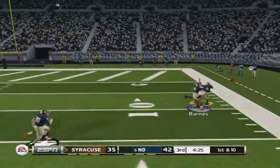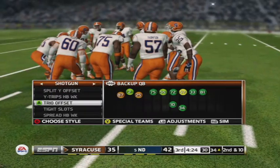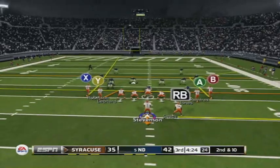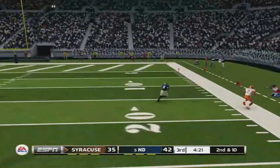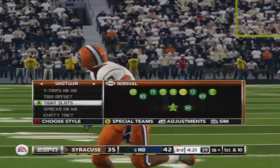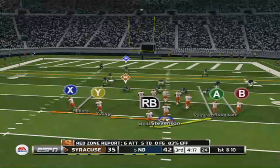Throws it to the outside. As a defender, you want to keep your hands up. Maybe you can come away with a pick or at least deflect the ball. That makes it second and ten. Stays in bounds to make a nice catch. First down. They are marching. From the 18-yard line, first down.